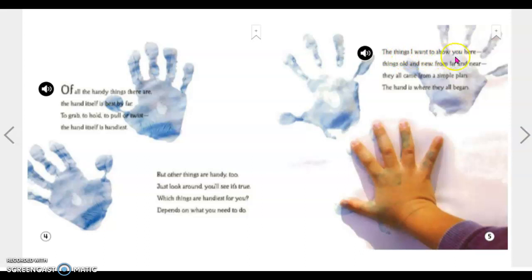The things I want to show you here, things old and new from far and near, they all came from a simple plan. The hand is where they all began, a simple plan. Let's keep reading.